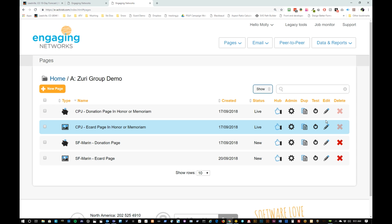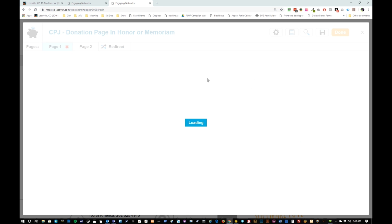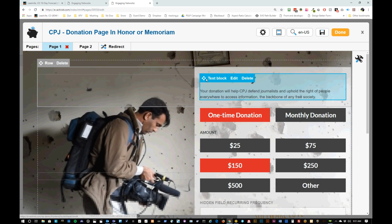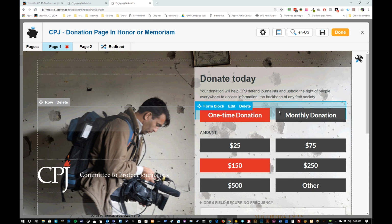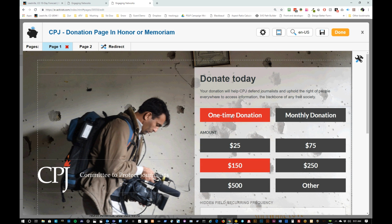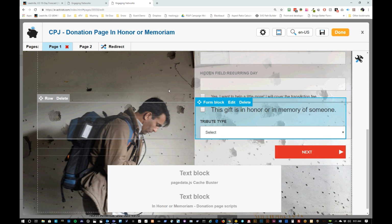If I go into edit one of these pages, first, this is the donation form. Most donation forms that you'll see have at least two pages. Page one sometimes contains all of the donation form fields, and page two sometimes contains the confirmation. In this case, page one contains some of the donation form fields, in particular the honor tribute fields. Page two contains our billing information and our payment information.